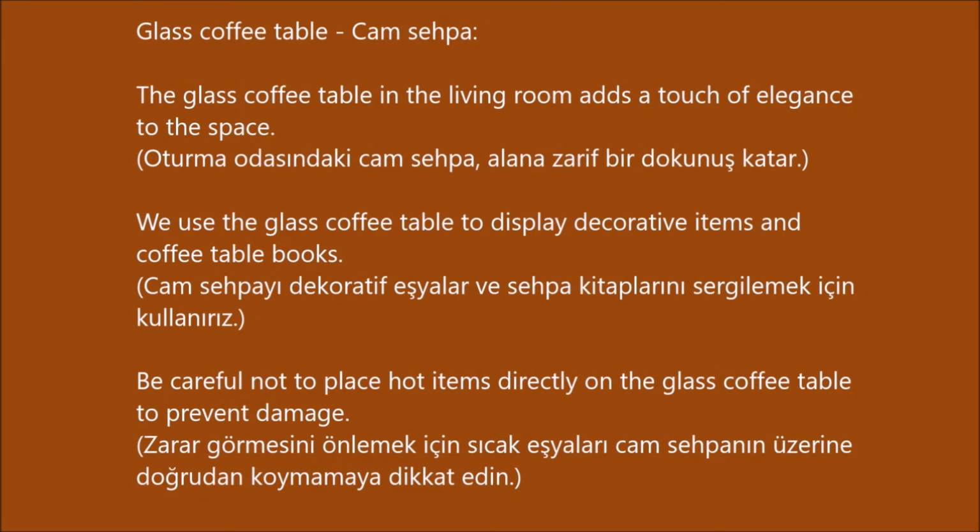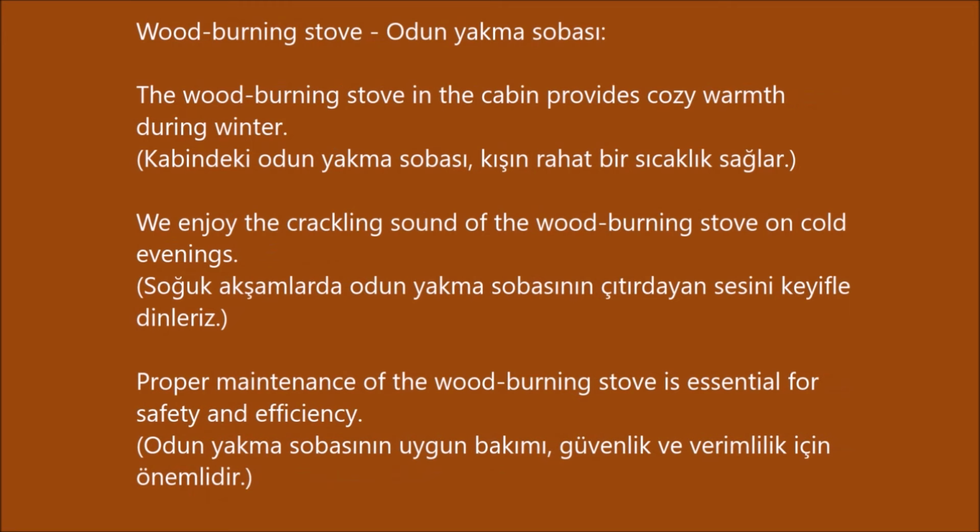Glass coffee table. The glass coffee table in the living room adds a touch of elegance to the space. We use the glass coffee table to display decorative items and coffee table books. Be careful not to place hot items directly on the glass coffee table to prevent damage.